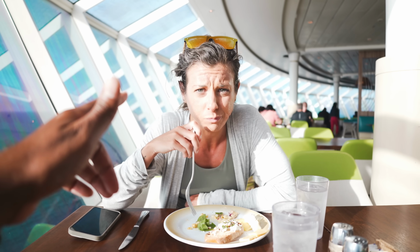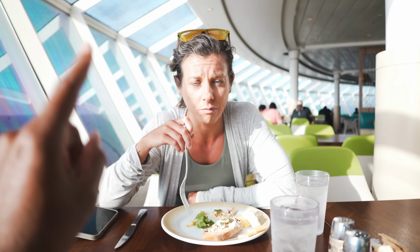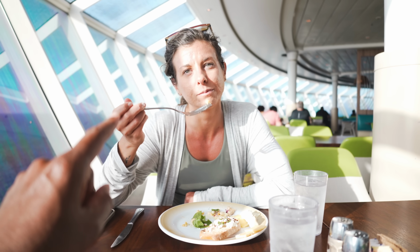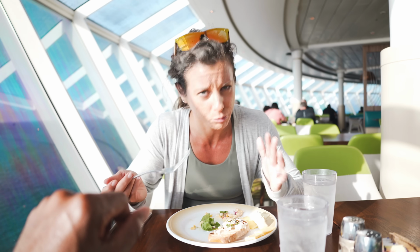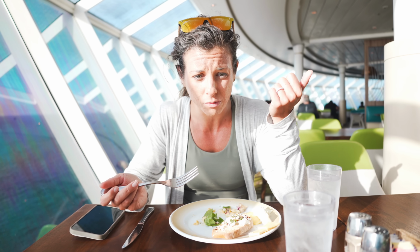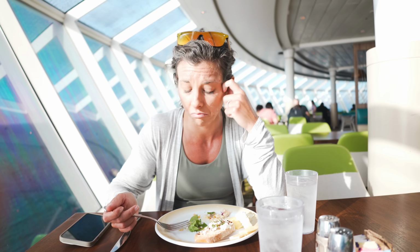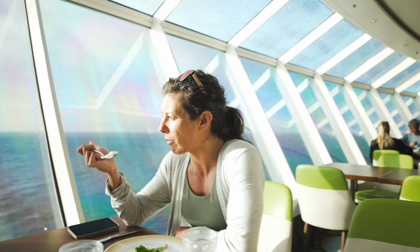All right, guys. Cruise hack I want to share with you. Come to the Windjammer and wait in line. Fresh, hot food, piping hot on the line. Specifically night one. This is a good little hack because you're traveling all day, most likely, and you're tired. You don't want to get ready. At least we didn't. So just wait in line at the Windjammer, and there's no one in here right now. When I say wait in line, you just wait till they open the doors. There were like five people out there. But food's good. And you can essentially have a romantic dinner overlooking the water. Guaranteed table by the water.